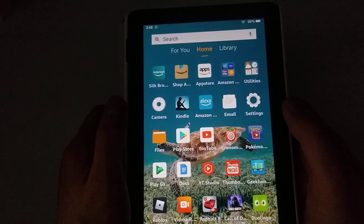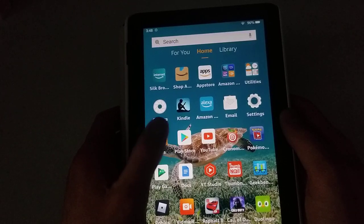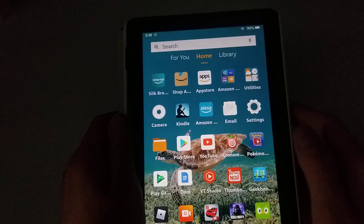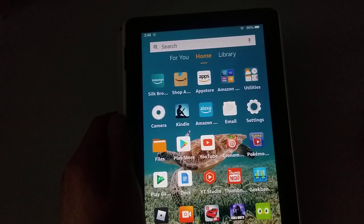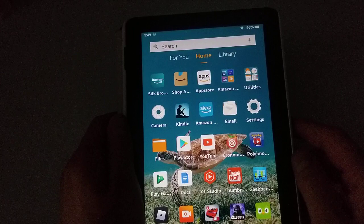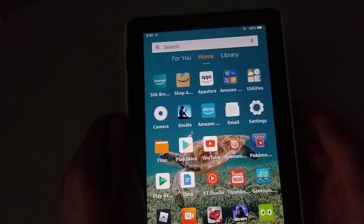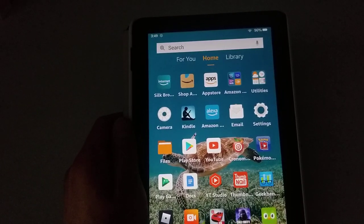Again, it takes like 5-10 minutes. That is probably the biggest tip. There are still some things you cannot get on here just because this is a Fire device, but it still has probably about 90% of what a normal Google Play Store has. There are certain apps, like certain streaming apps, that if you cannot find them on here, they're usually on the Amazon App Store. So the second tip is getting the Google Play Store. Super easy to do and highly recommended.